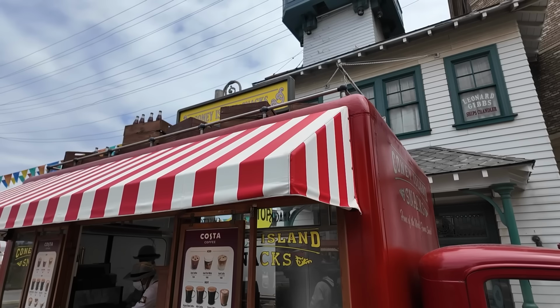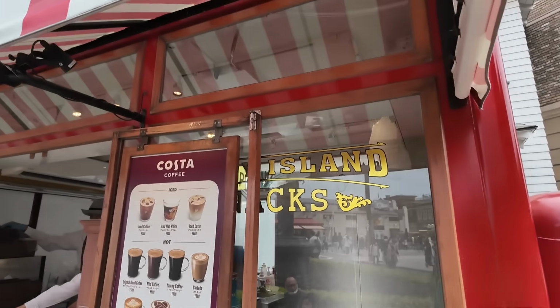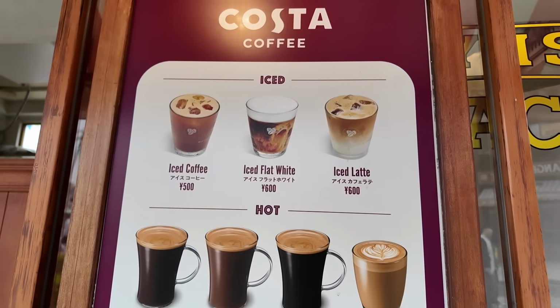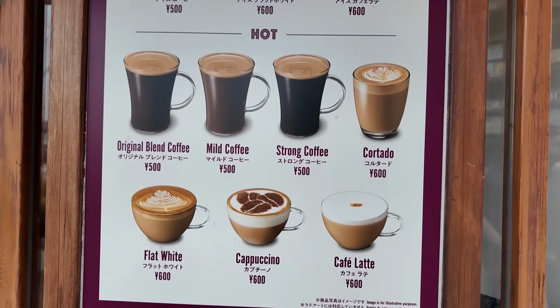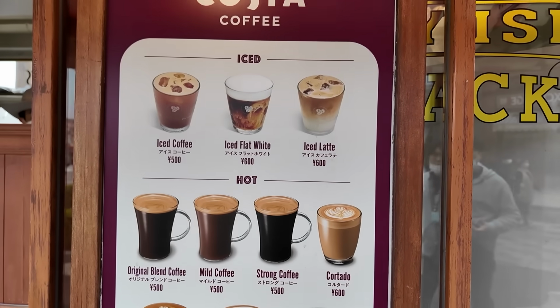Okay, we're gonna go and get more food. You know what? I've never actually had Costa coffee from here before, so we're gonna change that. They have a wide variety. I'll be honest, I didn't know that they had so much coffee. Okay, I'm gonna get one.